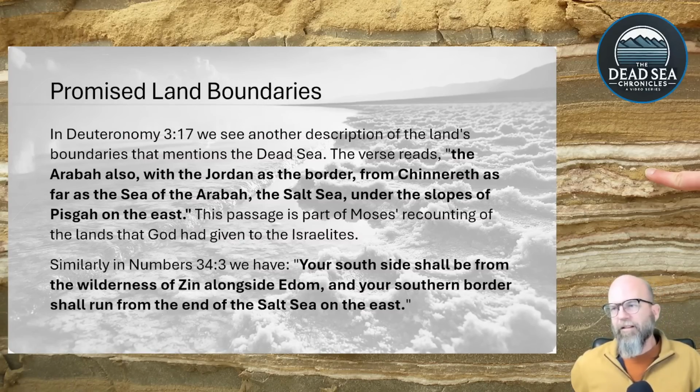So then where's the next mention of the Dead Sea? The next significant mention of the Dead Sea would be in Deuteronomy. So here we have Deuteronomy 3:17. This is a description of the promised land's boundaries. And in this description, we see a mention of the Dead Sea, right? The verse reads, the Arabah also, with the Jordan as the border from Chinnereth as far as the Sea of Arabah, the Salt Sea. So there are two different names for the Dead Sea, the Sea of Arabah and the Salt Sea, under the slopes of Pisgah on the east. Well, east of the Dead Sea, which is actually where the lake is today and would have been then, that lake is bordered by a fairly tall mountain range right there, and that's Pisgah.